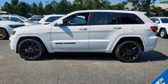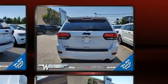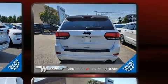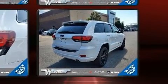Top features include a split folding rear seat, delay-off headlights, a rear window wiper, one-touch window functionality, a trip computer, an outside temperature display, power door mirrors and heated door mirrors, and leather upholstery.